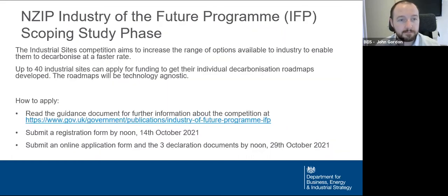Next slide, please, Caris. The third area that we're looking at is the Industry of the Future programme, scope and study phase. The industrial sites competition aims to increase the range of options available to industry to enable them to decarbonise at a faster rate. So this is just some more information on that scope and study phase. Have a look at gov.uk. The registration forms are open to the 14th of October. Next slide, please.